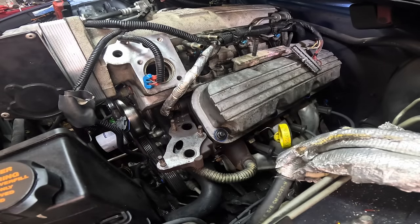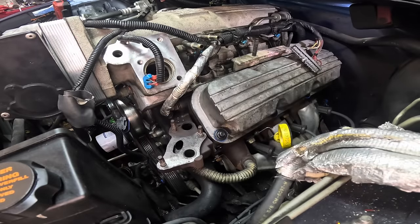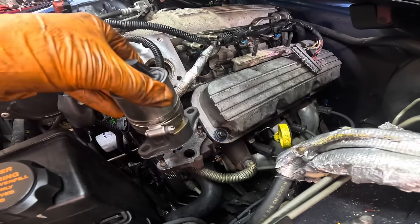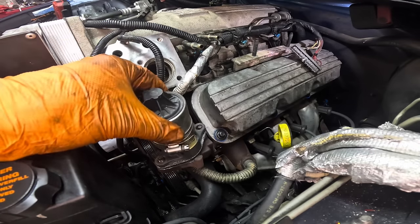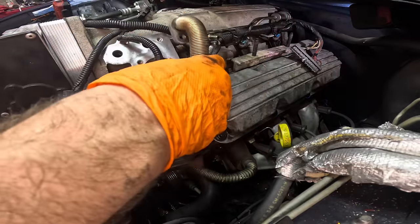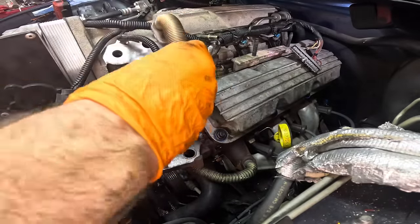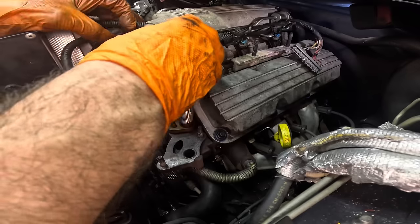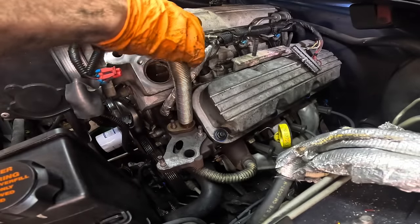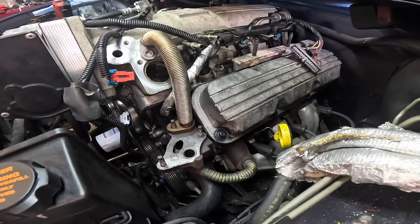I think at this point, it's time to get the EGR valve back into place right here. This is quick. Drop that guy down. Ooh, wait. There's also the tube. Let me make sure. We should do the tube first. I'm not so concerned about the top, but the bottom definitely has to go in first.